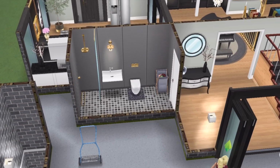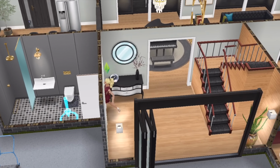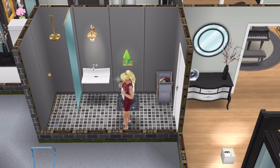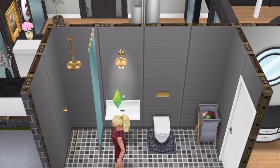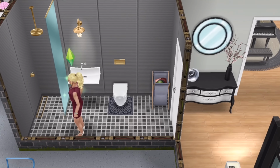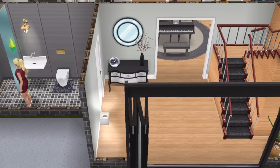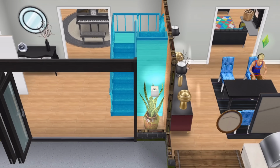Well, we have a bathroom downstairs, as you would expect in most grand houses anyway, and it's got the grays and a touch of black and the mosaic tiles on the floor, but then it pops with those beautiful golden accents here and there. I love that space. So if you went swimming, you could pop in there and have a bath. But we're going upstairs to the next floor.